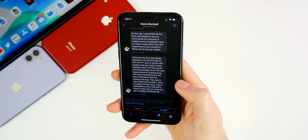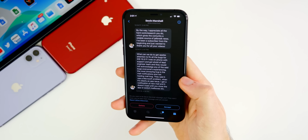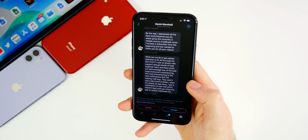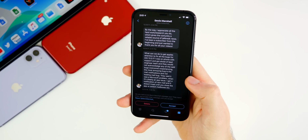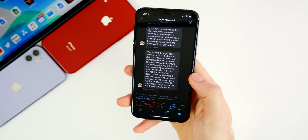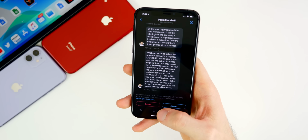And then we have a message here from Devin, who's also having mail issues like a lot of others have been reporting. For some reason, I don't have any mail issues at all on 13.3.1, and I really haven't had any since like 13.2, but he's basically saying that emails don't load as expected, which again, I have heard before, so that's not anything new.